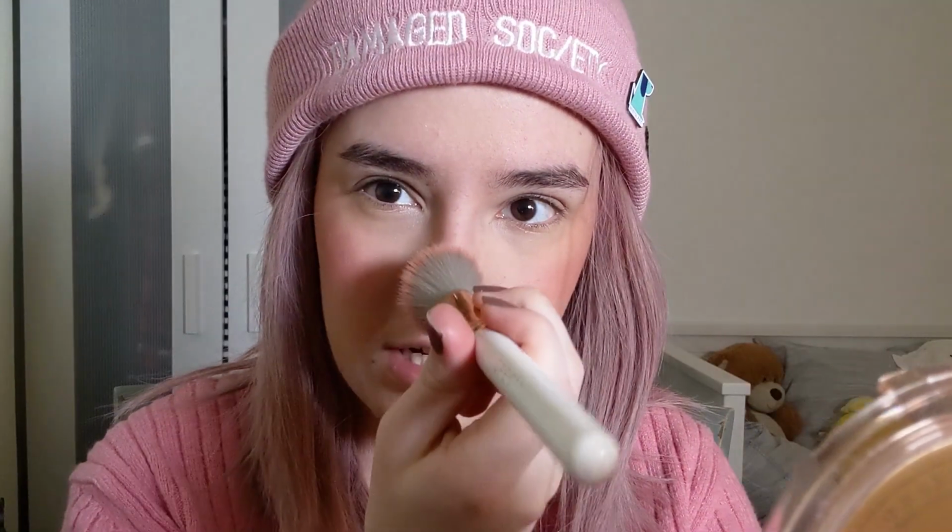I used to put blush directly like this, and I realised that it made my nose look even bigger than it already is, so try this placement if you don't like nose blush. You might like it. You know what's funny? I'm piling on this blush and it looks quite normal on camera.